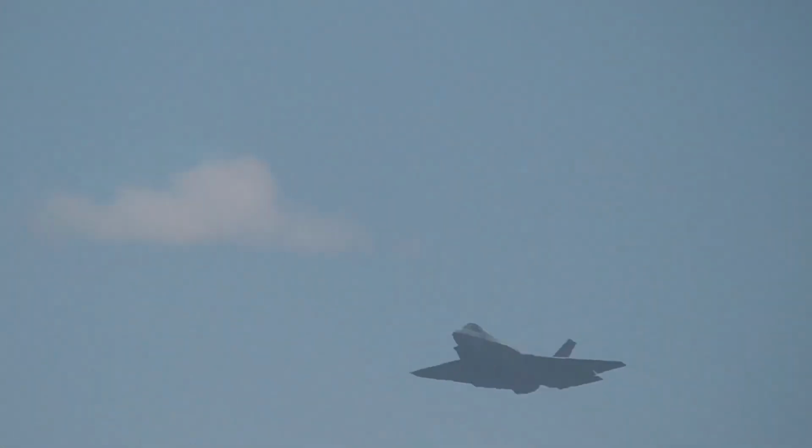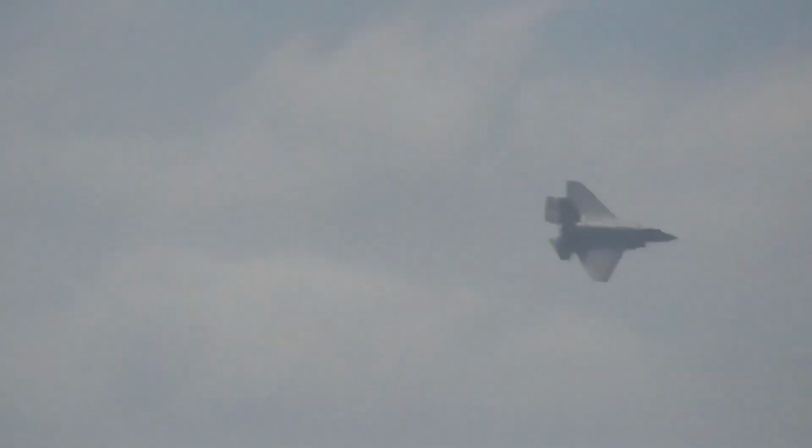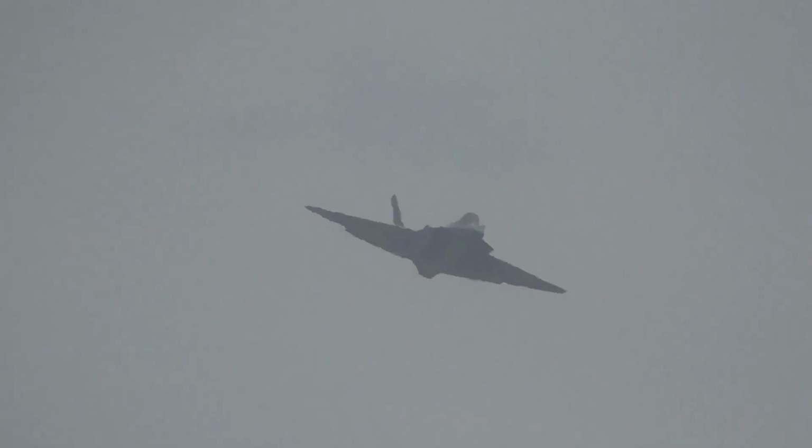Degrees at a time until it once again flies fully upright. Lieutenant Naval will select Max Afterburner. Ladies and gentlemen, the F-35C and the 4-point roll. From the left, the minimum radius turn.